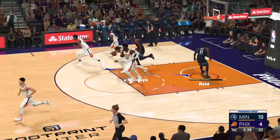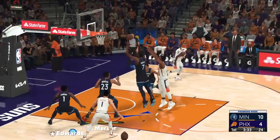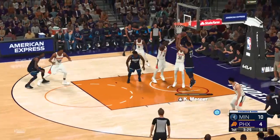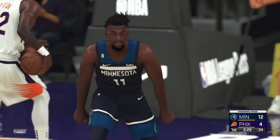Reed misses. Not going to see that very often. The defense in the vicinity, but still, he's not one to blow layups. His touch from mid-range, that's almost always good. That won't shake his confidence. Mercer passes it to Reed. And he makes no mistake on the slam dunk.